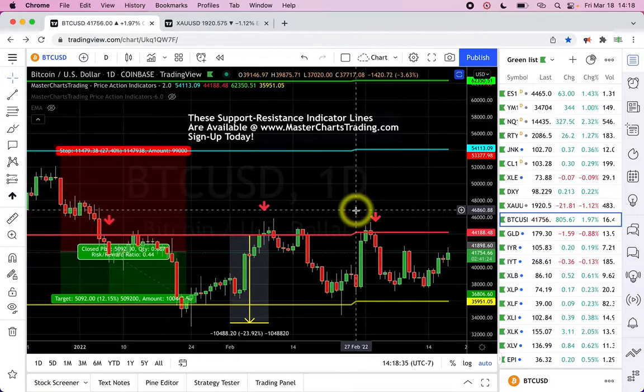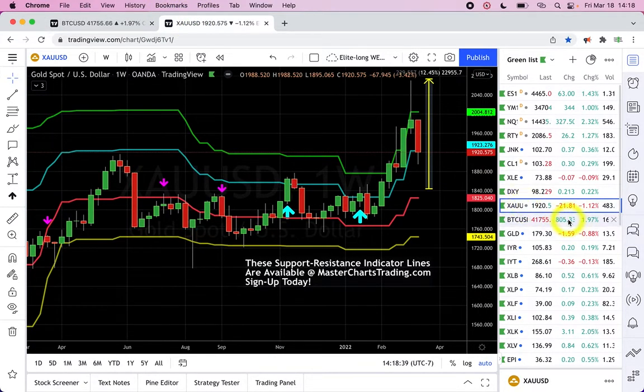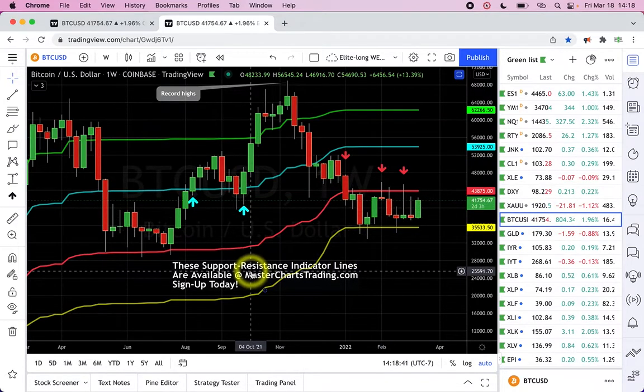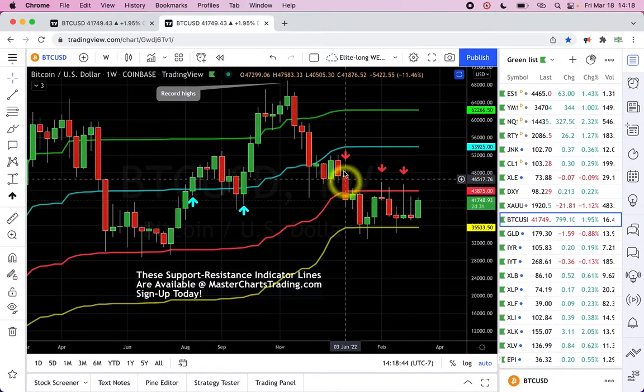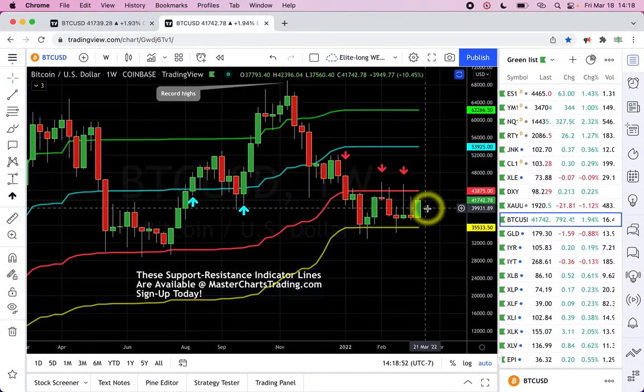And finally, looking at Bitcoin. So this thing I think is in a bear market. Let's look at Bitcoin on the weekly chart. So on the weekly chart, same general principle. So they enter into a bear market right there in the week of 3rd of January. Several opportunities to sell it short. Not yet really a good move.